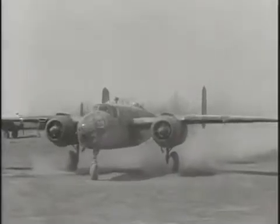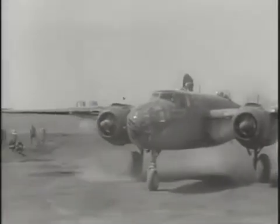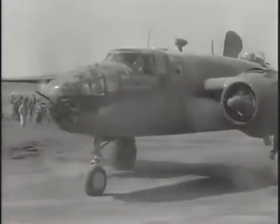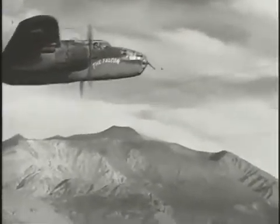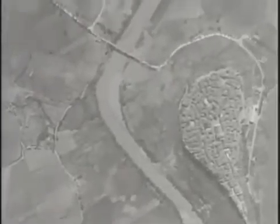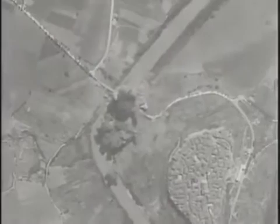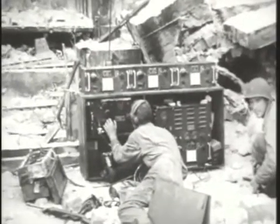Further behind the lines, the B-25s of the 12th Air Force hammered away at major railroad installations in northern Italy. These were some of the toughest targets in the theater. While the interdiction campaign continued, the Army Air Force began to experiment in Italy with closer cooperation with the ground forces.